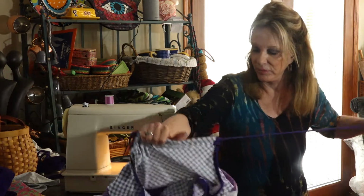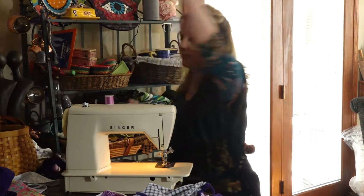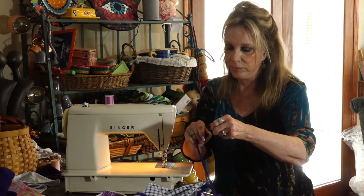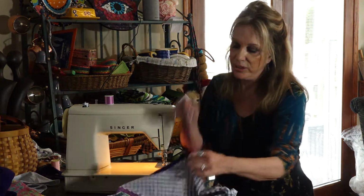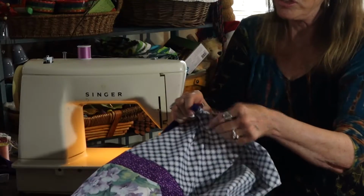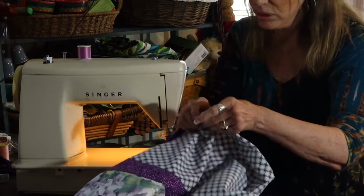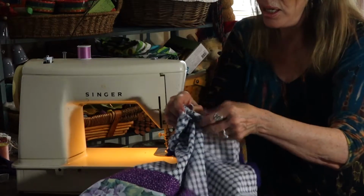But I go about halfway through. Let me get my other one. Isn't it unbelievable how it makes a cord? And if you're trying to teach somebody how to braid, oh, these cords are so fun, because the easiest way to teach somebody how to braid is if you have 3 different color cords. Easy, huh? Yay!